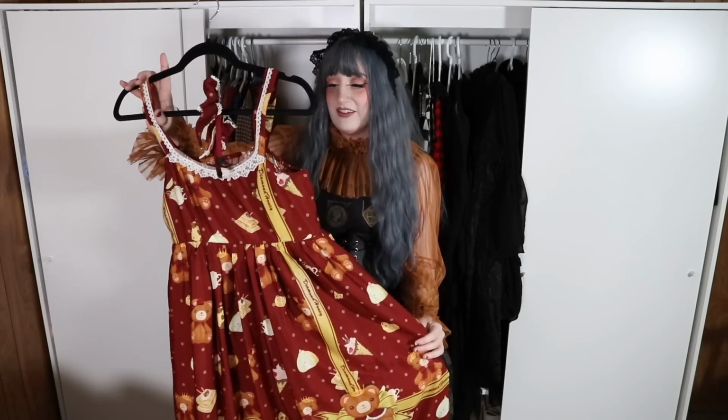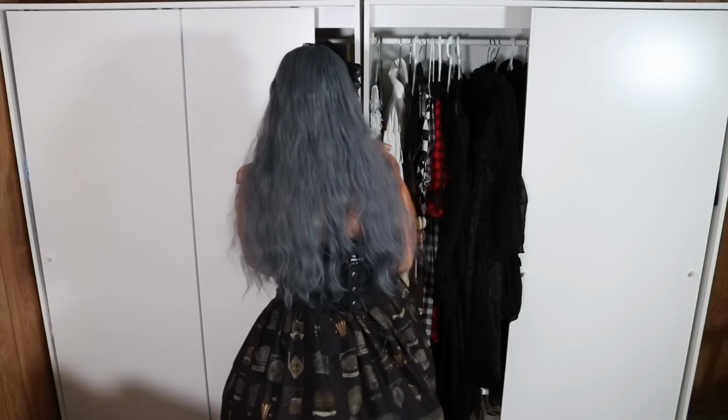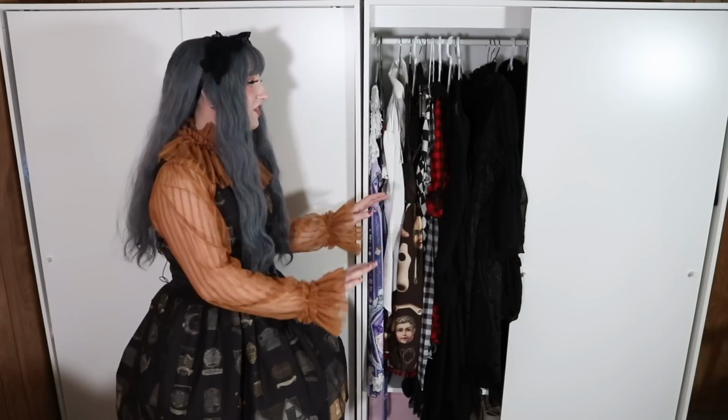And then the last piece from this side of the wardrobe is my Diamond Honey dress. I think Wrapping Bear Present is what it's called. All right, so that wraps up this side of the wardrobe. Let's move on to my gothic wardrobe, or darker themes.